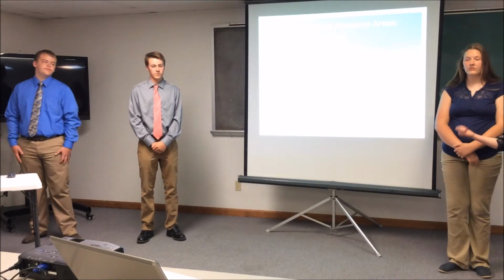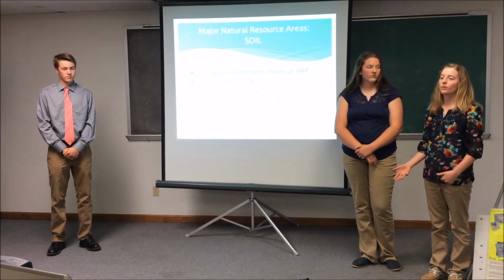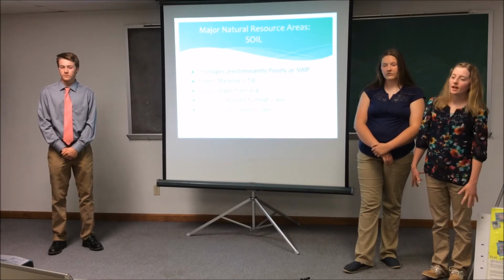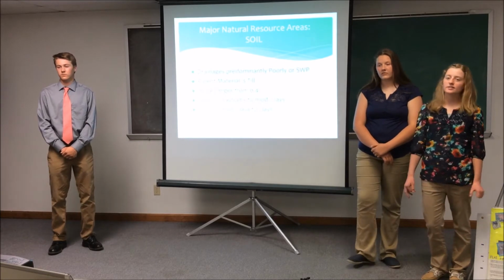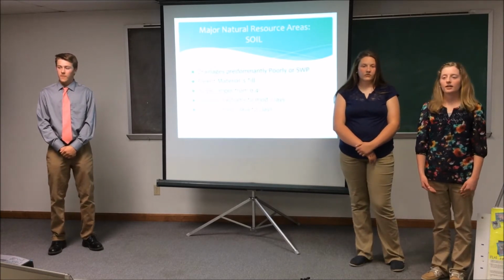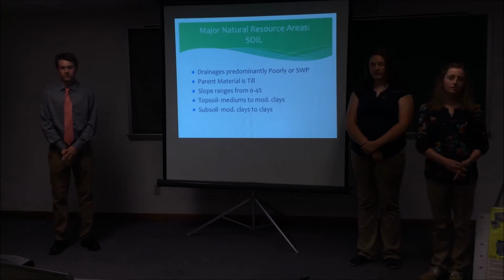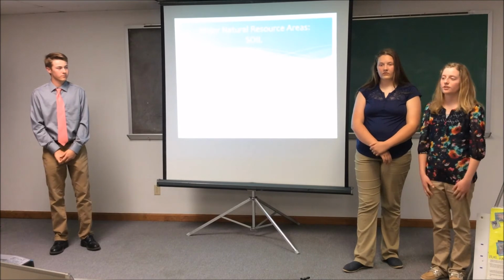Alright, so as they said earlier, the soil drainage in Monroe is predominantly poor or somewhat poor, and the parent material is till. The slope ranges from 0 to 4%. The topsoil is medium to moderate clays, and the subsoil is moderate clays to clays. And that's where our wildlife refuge would come in handy, so that the fields with the crops are no longer being sprayed with chemicals, and it will serve as a filter strip for the homeowners too, so that the chemicals aren't running into the creek.